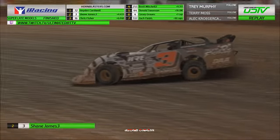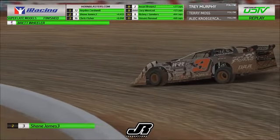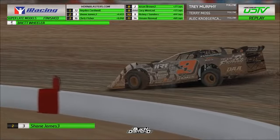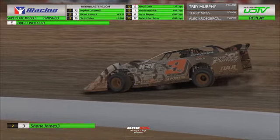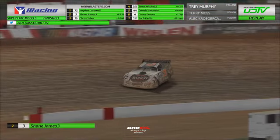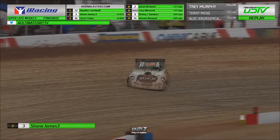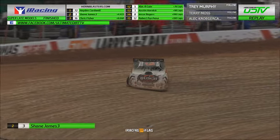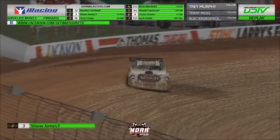This track was obviously changing throughout the course of the night. It got slick for the most part, but were you at all interested in seeing what the top side had late in this race, or were we just going back to what was working at the start of the race and going back down low? Yeah, I actually moved up there and tried it a few laps, but it was 2 to 3 tenths slower than that slider line, so it doesn't make any sense. But that's just what we have here with iRacing, especially here at Lanier.